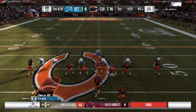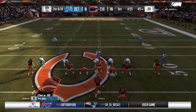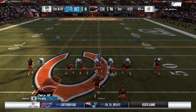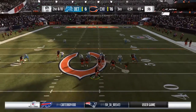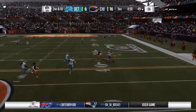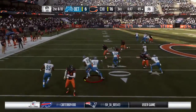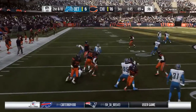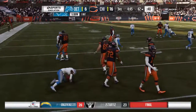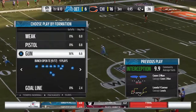Red's up. Red's up. From the gun, it's Trubisky. And this is going to be intercepted. It's the 2014 NFL interception leader, Glover Quin. And the return this time will go out to the 42-yard line.